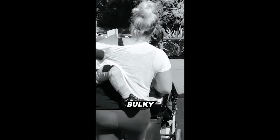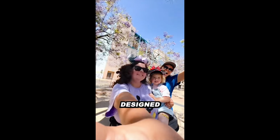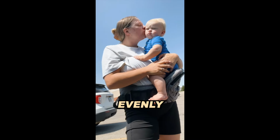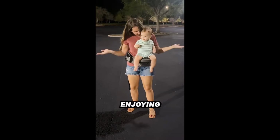Here's the second ad. Tired of lugging around bulky strollers? Say goodbye to the hassle and hello to our baby carrier. Designed with both you and your baby in mind, it provides a snug and secure environment for your little one, while evenly distributing their weight to keep you comfortable. Get yours today and start enjoying hands-free parenting.